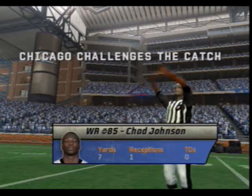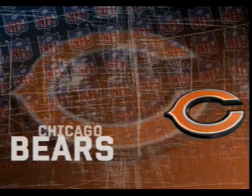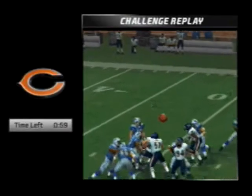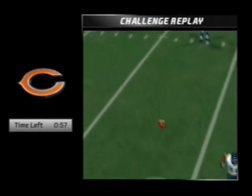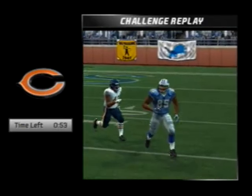Chicago. So with the play in question, the coach has decided to challenge the call. Yeah, and they might get this call reversed. It appeared he did a great job of keeping his balance along the sidelines. Yeah, and the only question is, did he step out? That's what I think they're looking for in the booth.